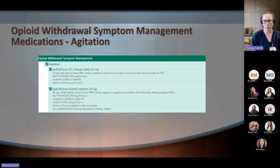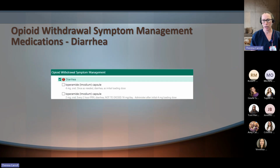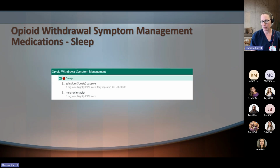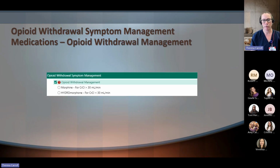Your hydroxyzine. They give Zofran for the nausea. Diarrhea, they have options for Imodium. Sleep, again, Sonata and melatonin are the options on there. For pain, Tylenol and ibuprofen. Now, this is not for the medication-assisted treatment part of it yet. They do give morphine and hydromorphone as withdrawal management options here as well.